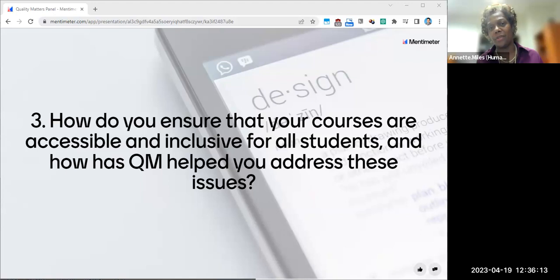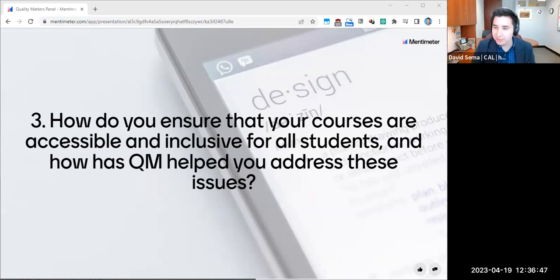I just make sure that those alt text, or if I'm using, Quality Matters has shown me when you're using PowerPoints or images, you have to make sure that you put what it is, because some people may need the accessibility. And that's one way to do it. So I definitely depend on my students to go through the class and give me that feedback, and then I make changes immediately. Definitely. Thank you, Dr. Miles. Julian?